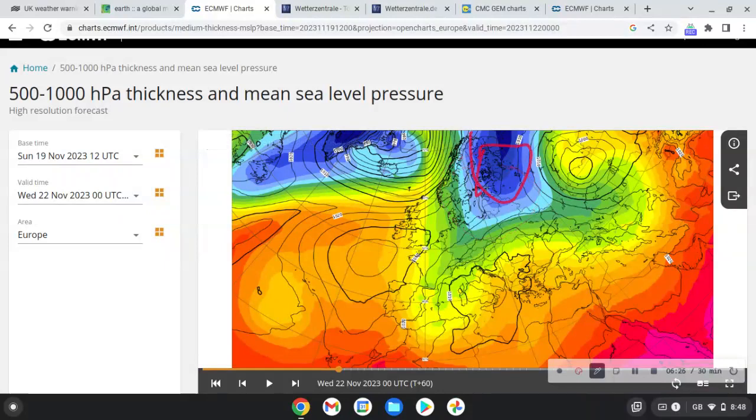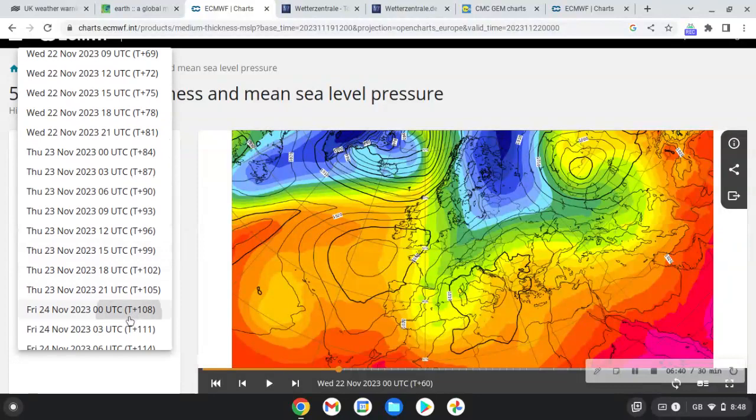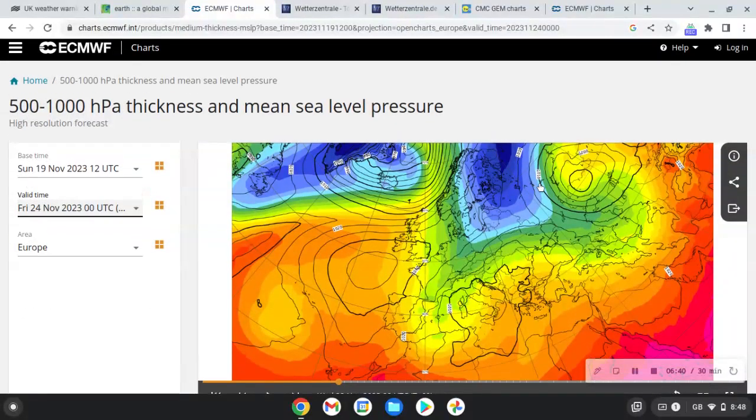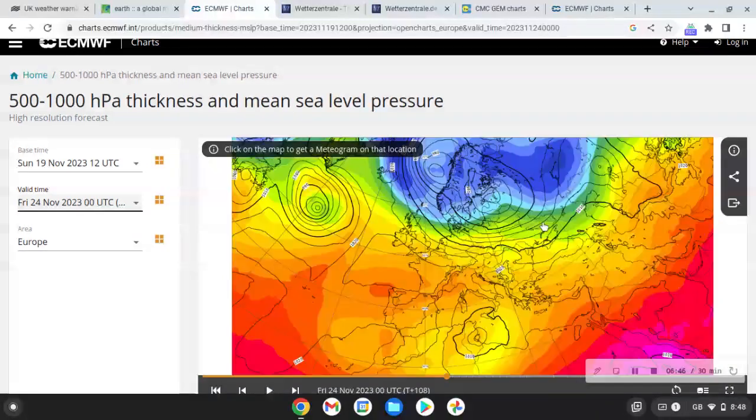Very, very cold over Scandinavia with this area of low pressure. So if we can get that coming in, we're just on the periphery there, so it'll still be chilly, fog, frost, so we'll have to keep an eye on that. We go forward another 2 days to Friday, and then we are so close. So you can see that high pressure towards Greenland at that point.